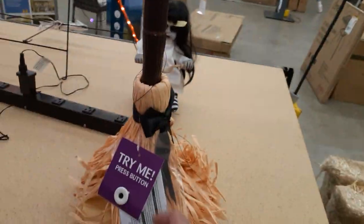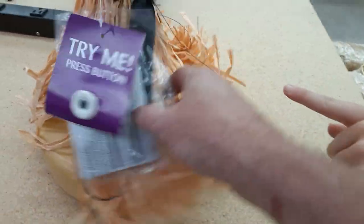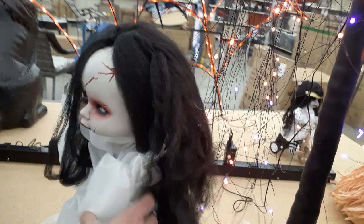Okay, they've got the animated broom from every year. It's got a goofy plastic base. I don't even touch it. The one at Cracker Barrel was way better. And they got the tree with the lights. That's kind of cool. All right, what's this little girl do?